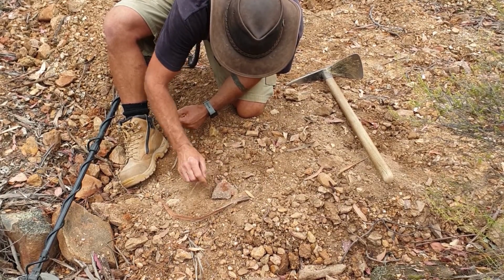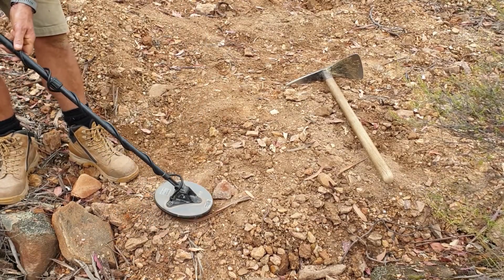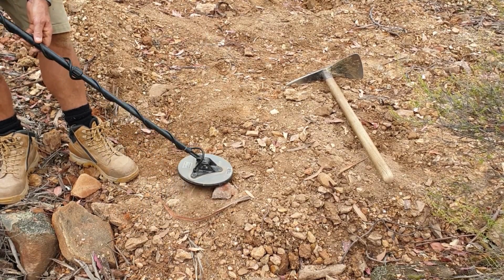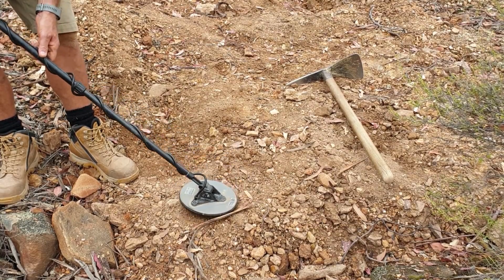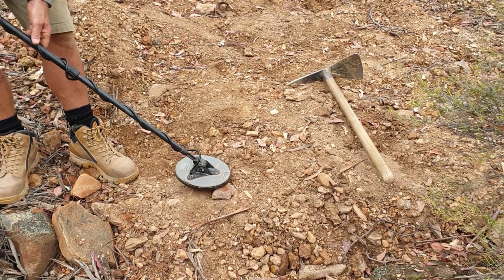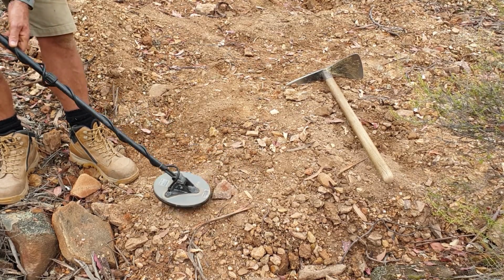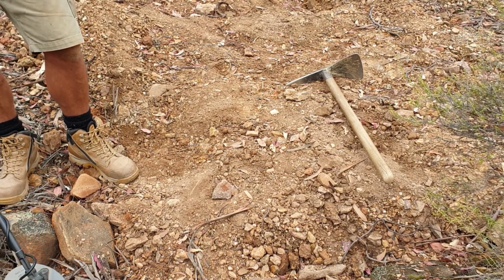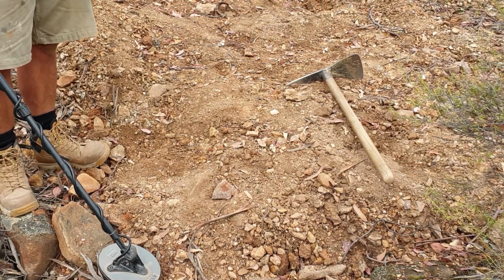Can't see anything. I think that one might be ironstone. Break the ironstone up so it all disappeared. So a little bit of ironstone for that one, I think. On with the next one.